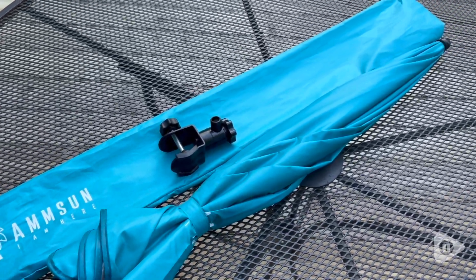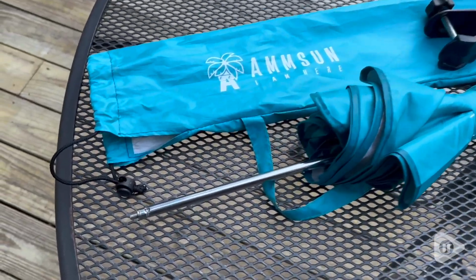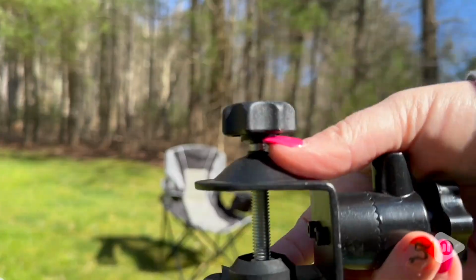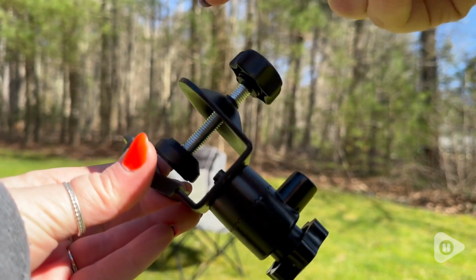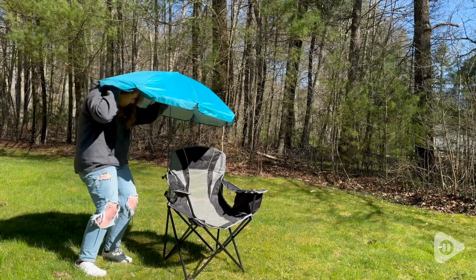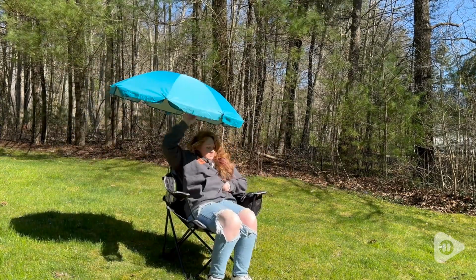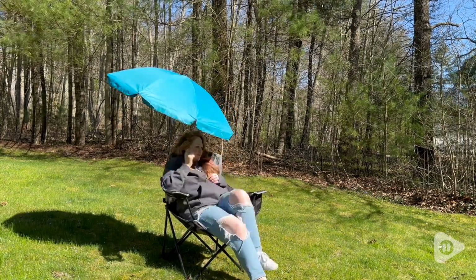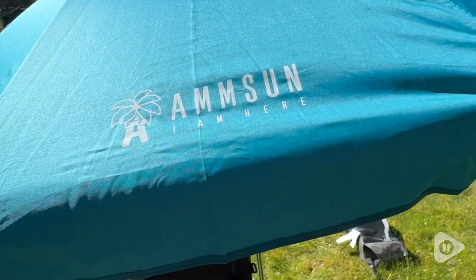As a fair-skinned ginger, it is so important to me to have sun protection even when I'm camping. And this umbrella from AMMSUN is the perfect choice. I love how great the clamp is that comes with the umbrella. It goes onto your chair super easily and it goes around those great round poles on your chair. You don't have to worry about it slipping because it sits on there perfectly.